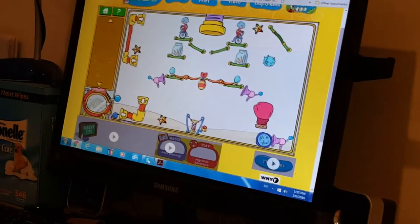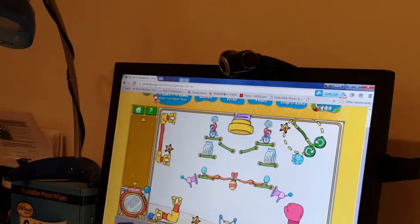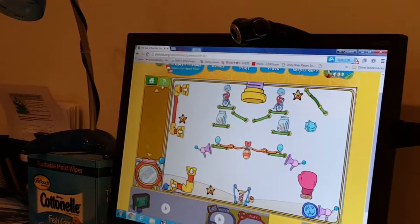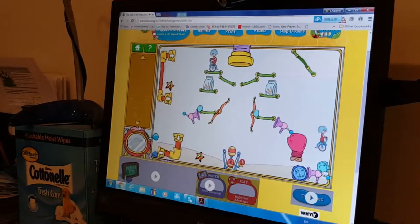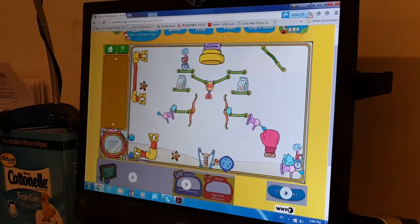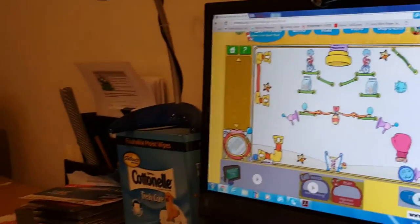Yeah, you get up higher. Try again. Nope. So what, Dad? Try it. Keep trying. But how does the blueberry, why does the blueberry need to?